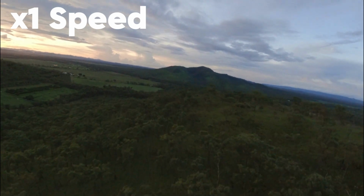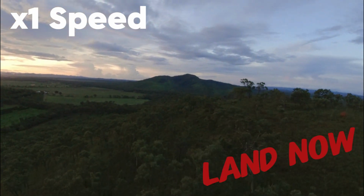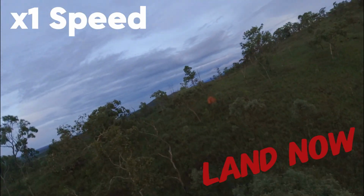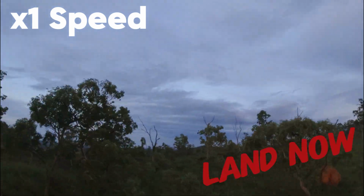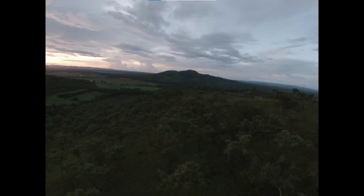My battery went from 3.5 volts to 3.2 volts in about 20 seconds, so there must have been something wrong. And here, my battery got to 3.2 volts and I realised I'd have to land before my drone fell out of the sky. And I'd have to go for a bit of a hike.